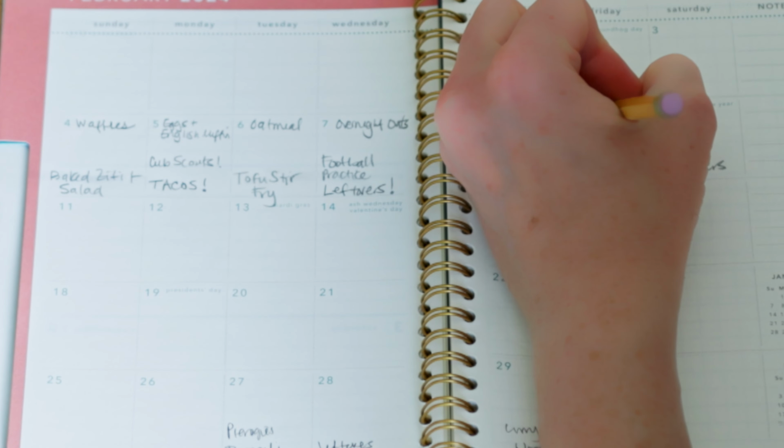For meal planning breakfasts, I like to alternate eggs with English muffins and fruit, oatmeal and overnight oats, toast with peanut butter, strawberries, and some flaxseed. So good.